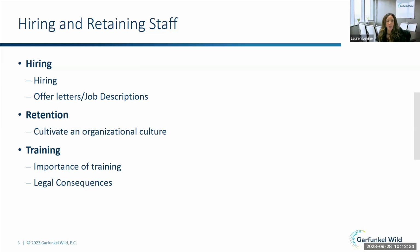This is true for current employees. Sometimes we have clients who decide to do background checks when they hadn't been doing them for whatever reason. Maybe they're growing or whatever reason they didn't do them. These rules apply also to currently existing employees. Or for instance, if a currently existing employee is arrested.